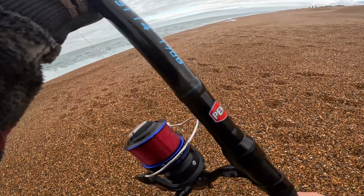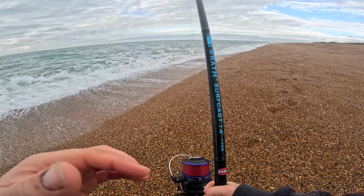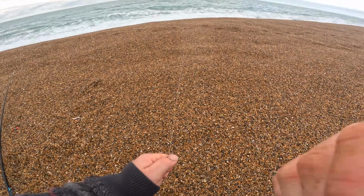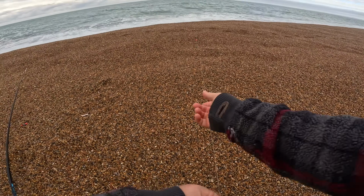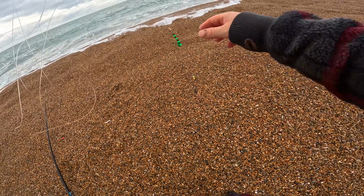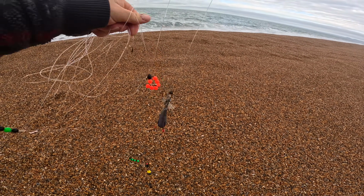Not this snag again, surely. Oh, are we out? This snag has been the death of me. So I just found what snagged me up. A load of rig. Look at that. There we go, guys. We're back in the game and probably cleared that snag off.